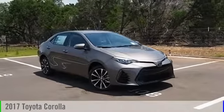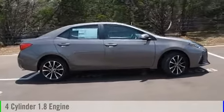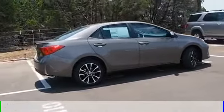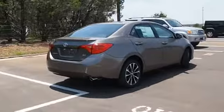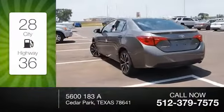2017 Corolla. This vehicle is powered by a front-wheel drive, four-cylinder, 1.8-liter engine, and comes with a continuously variable transmission. Great fuel efficiency saves you money by requiring fewer trips to the gas station.